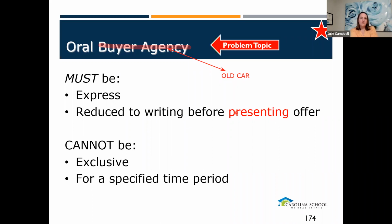Maybe, if they're nice. And in an oral agreement, there it is. In an oral agreement, they owe me nothing. And that includes compensation. The reason we've got to put these things in writing before we're ready to present an offer is to solidify that relationship in writing, but also to ensure that we get paid. Y'all want to get paid at the end of the transaction? Yeah. The only way we can ensure that you get paid is if we have a written agency agreement.